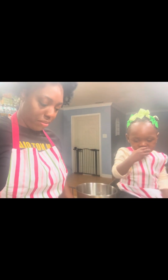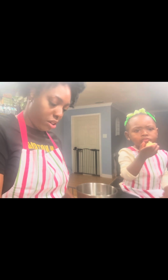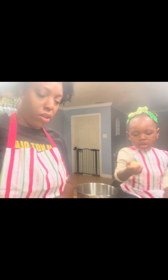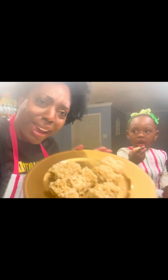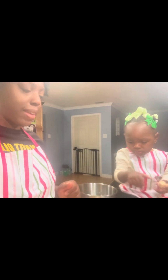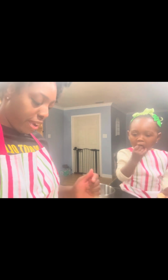Okay. And then I'll have some spaced out on the spread, where it looks appetizing, appeasing. Here you go. Would you like one? Of course I do. And the baby is eating all of her pieces.